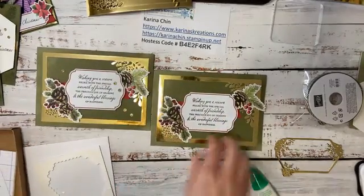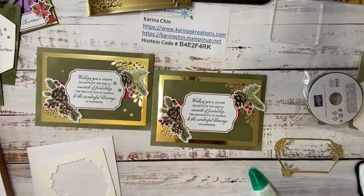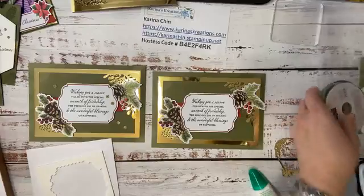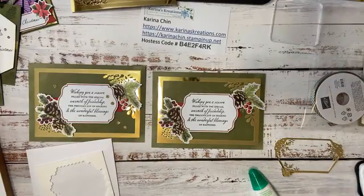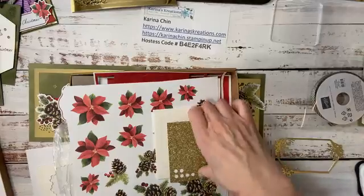Let's see. Okay, and then these little gems. Where's my little sheet? I shared it with you and it has walked away. Maybe I put it back in here. Let's get the kit out. So we got this. Got the instructions. Here they are.